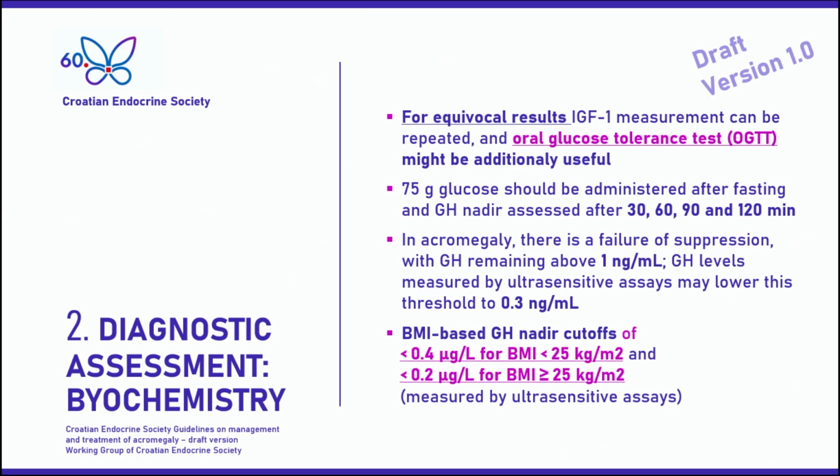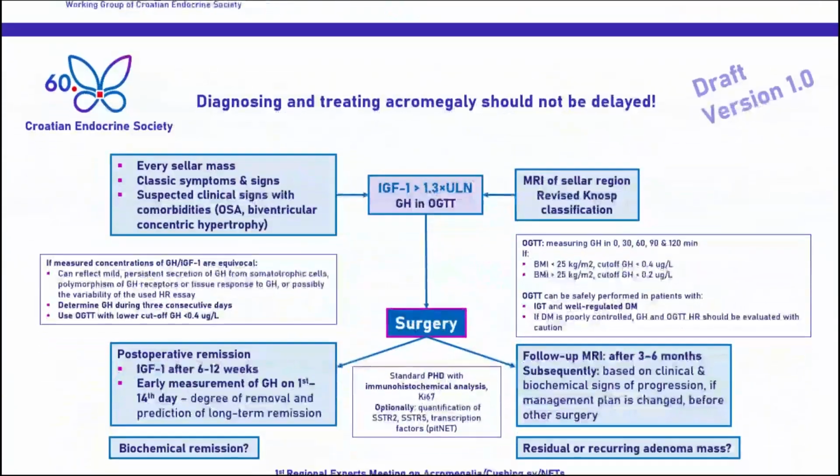We should, of course, keep in mind that there is an inverse correlation between BMI and growth hormone levels. So BMI-based growth hormone nadir cutoffs are less than 0.4 micrograms per liter for BMI lower than 25 and less than 0.2 micrograms per liter for BMI above 25 kilograms per meter squared.